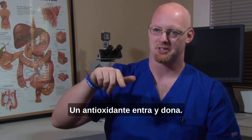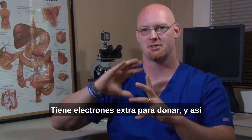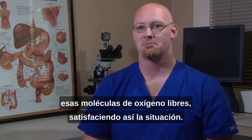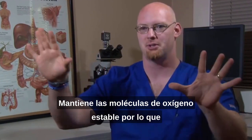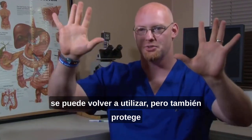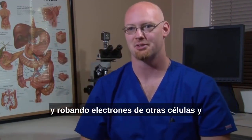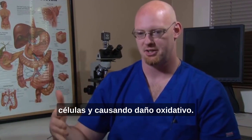An antioxidant comes in and donates. It has extra electrons to donate, and so it donates those electrons to those free oxygen molecules, thus satisfying the situation. It keeps those oxygen molecules stable so they can be used again, but it also shields those unstable oxygen molecules from going around and stealing electrons from other cells and other molecules, damaging cells and causing oxidative damage.